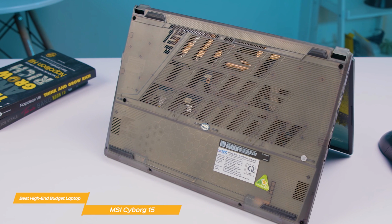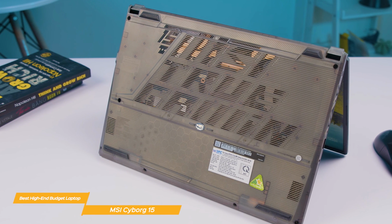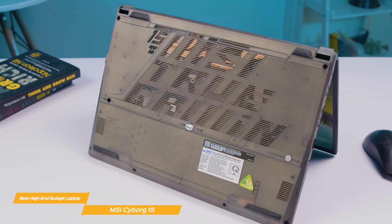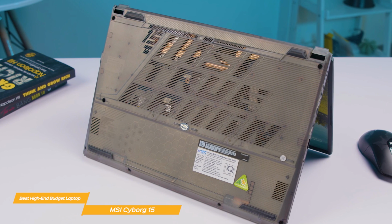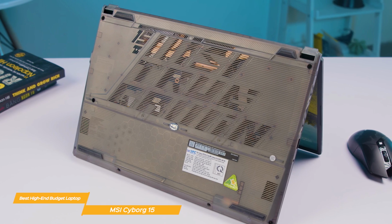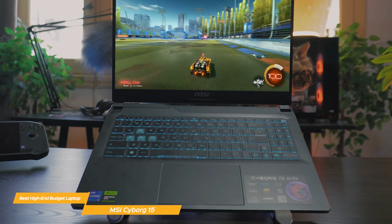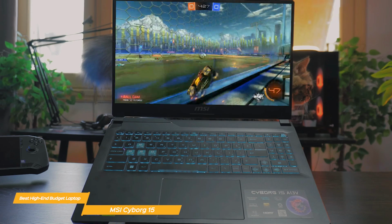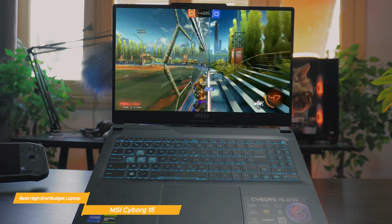On the downside, the cooling system isn't the best. It features only 3 major vent areas, and that's because the Cyborg only has one fan. Now, I know what you're thinking, and no, this is not known for overheating, but it certainly doesn't have the best cooling system, so keep that in mind when running it at its max power draw because you may notice some throttling over time.